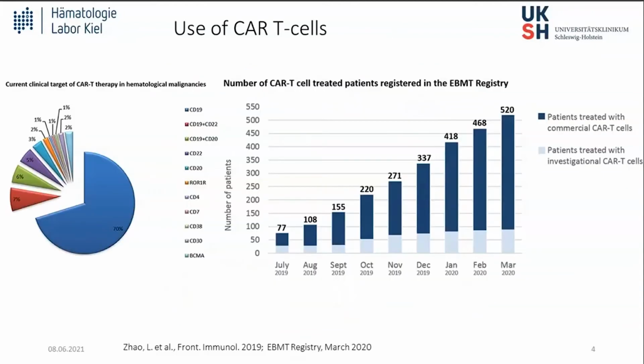You'll be familiar that the majority of CAR T cells we use up to now, this blue 70%, are CD19 CAR T cells. There is a variety of other CARs, mainly in clinical trials, and especially we in Germany are looking forward to the end of the summer when the BCMA CARs will be available for clinical use. What you also see on the right side of this slide are data from the EBMT registry, where you can see that there is a nearly constant use of investigational CAR T cells, while the commercially available CAR T cells make up the majority of the products we use.